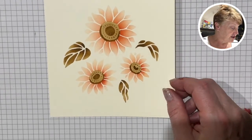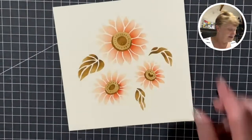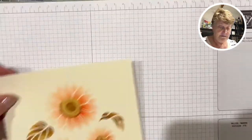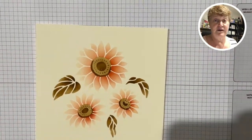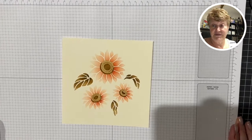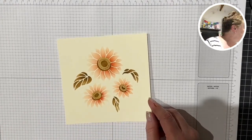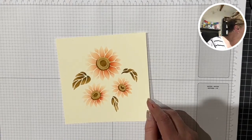Okay, so now I'll go back to the clean board. Take that one away. Put my pad of grid paper back up. There we go. And I'll bring you out a little bit because you won't see me cutting and doing. Okay. So I'm going to just cut a base card in the different colours.